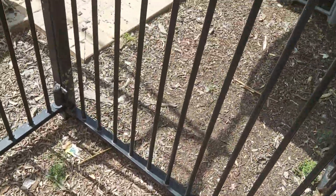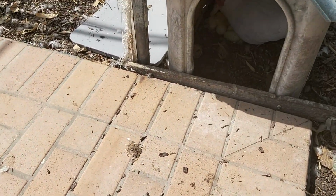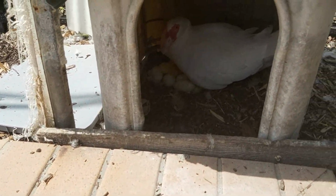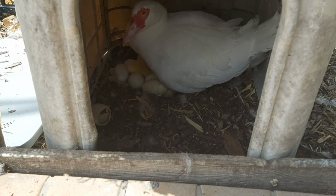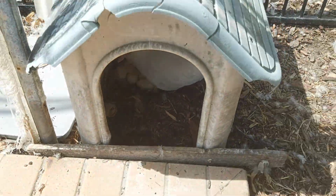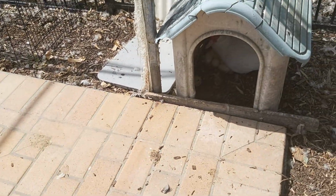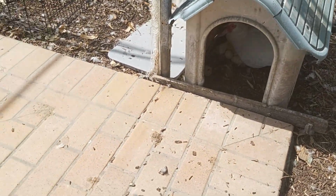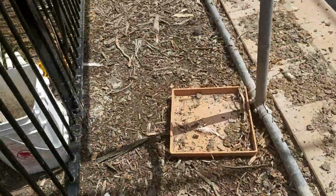Tell you what, there's always... Oh look! Ducklings! They started to hatch. Can you see them? The ducklings have started to hatch. So exciting. I have to organise a pen so that they are safe, because the last thing I want is them getting into there. She just laid a nest in the wrong spot.